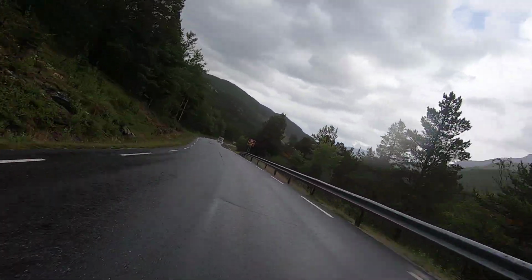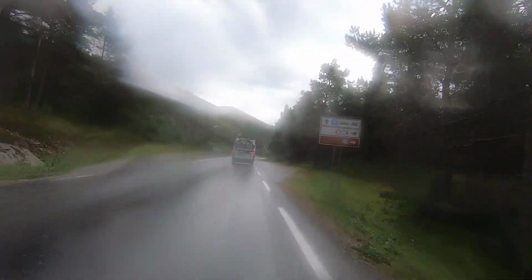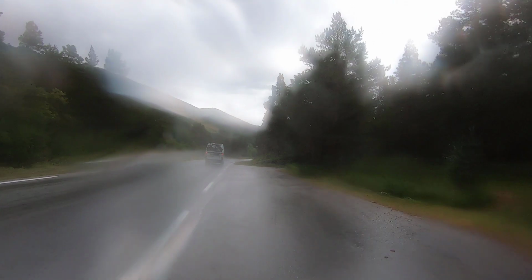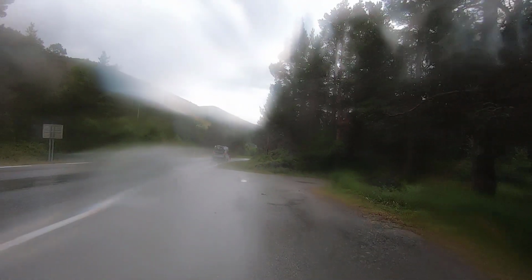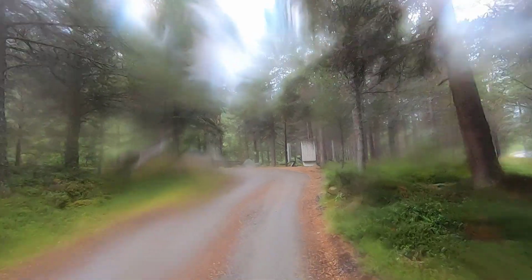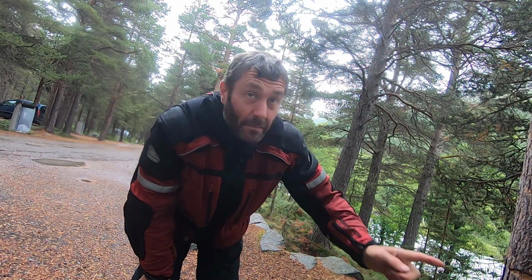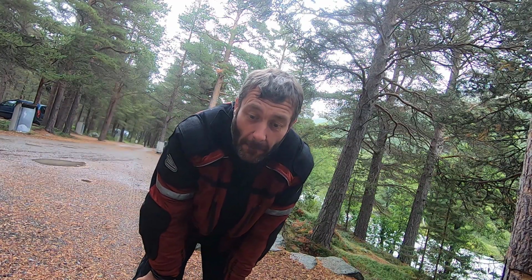It's getting near lunchtime and I'm hungry. I've got my lunch with me, and that sign is for the Liasenden picnic spot. That'll do nicely, thank you. Well, how about that? That's enough riding for now. Lunchtime, we've got a picnic spot next door to the raging river, so yeah, let's get lunch out.